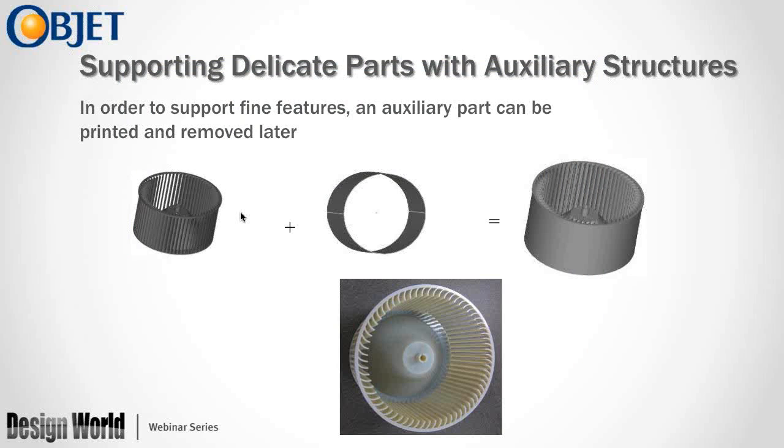Another way to achieve fine features is to support a delicate part with an auxiliary structure. In the example you can see on the screen, it's a turbine blade for an automotive company, which was very delicate. The support removal process might damage those blades. So what we did is create that cover over there, which, if you can see, has a small parting line inside, and that enables us to remove it once it's been printed and throw it away. This is not a part of the final usable part, but still you can get your final part with delicate structure once you've printed something like that.